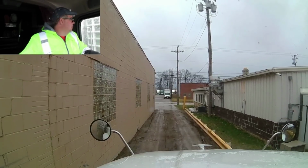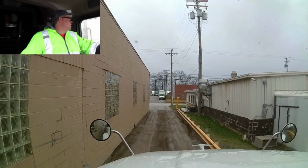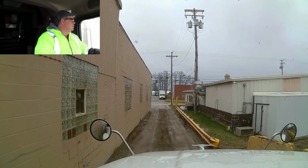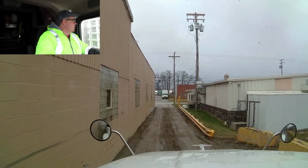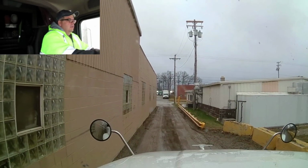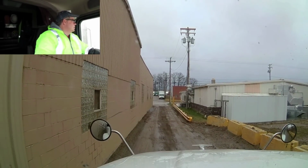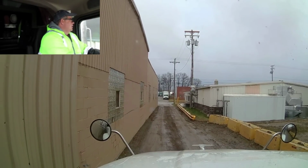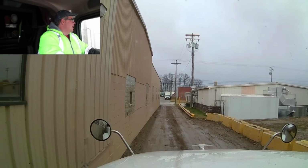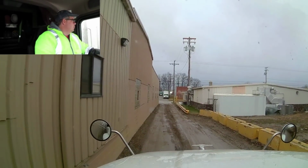And the reason I do that is it makes the trailer a little more responsive when I'm backing up, meaning I can make it go where I want it to go a little easier, if that makes sense. Because what it does, it shortens the wheelbase of the trailer, plus it makes that trailer pivot on that axle. Sometimes without the axle dumped, it will pivot on both axles, and so they can't figure out where it's going.